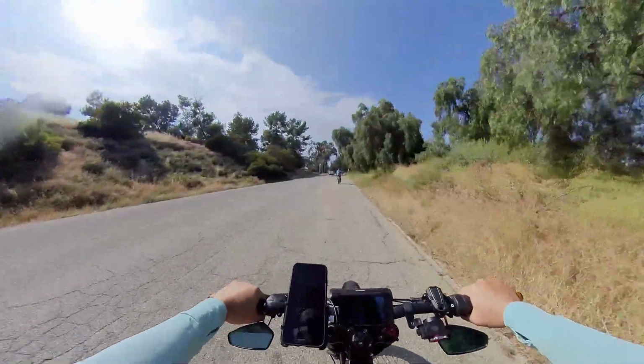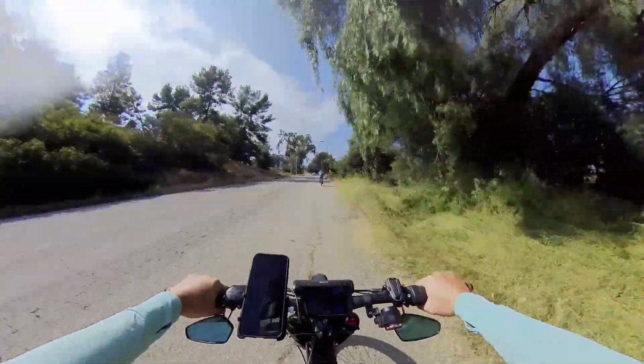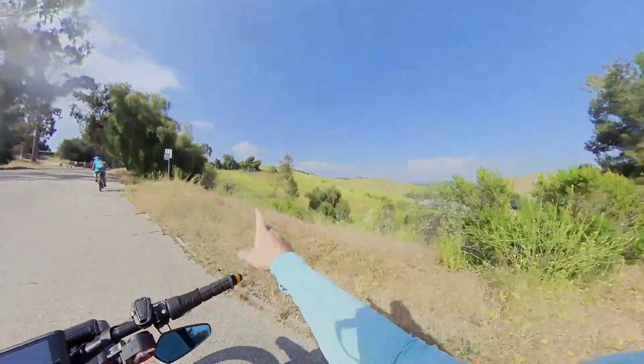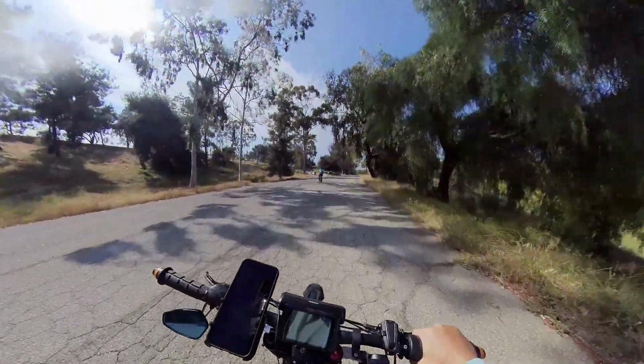Alright, we've reached Bonelli area. Climbing on up for some bluff views, I think. Just above the stables. That's where the jumps were, if I remember correctly, where the stables are.